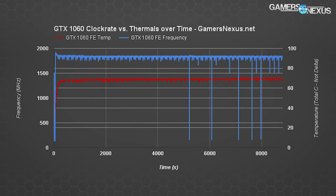There are a few sudden spikes that plunge the clock rate to a couple hundred megahertz, and that manifests itself as sudden frame drops in gameplay. These last a fraction of a second and are noticeable, but aren't frequent enough to get mad about in general. The GTX 1080 had bigger issues when running this OC endurance test on the FE card, and again, we look at that in that review.